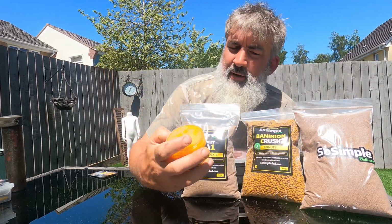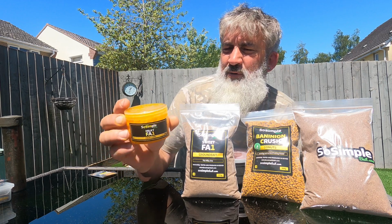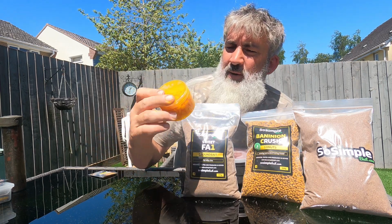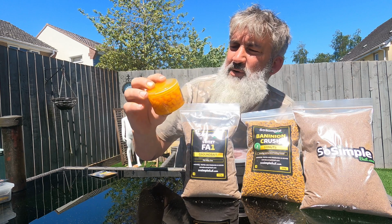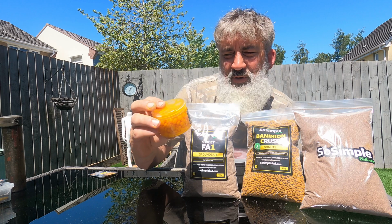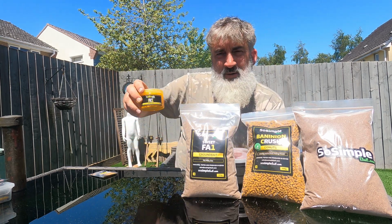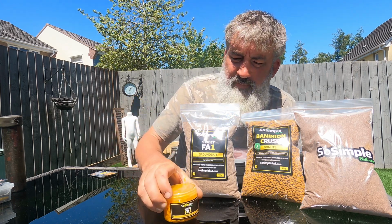And he's also given me a little tub of sweet corn, Milky FA1 Magic Corn. I have smelt it. It smells a bit nutty. I'm not quite sure what the smell is, but he's assured me to use this on the hook on a float, so I should be giving this a go later on.